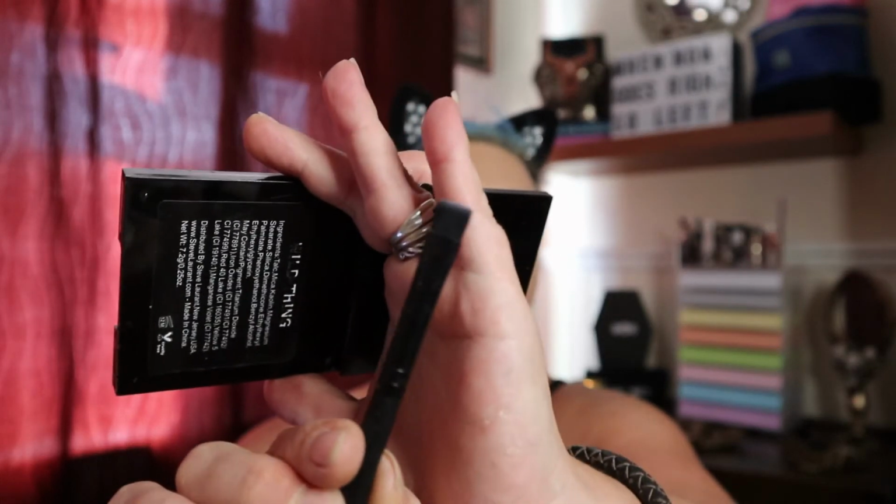Okay, and then what I'm going to do is I'm going to take a flat brush. There we go, like that. This is a Morphe one, you can use whichever you like. And I am going to pick up this bronzy antique colour shimmer in the middle here. And I'm going to run that all the way underneath and blend out that darker colour.